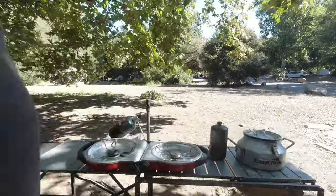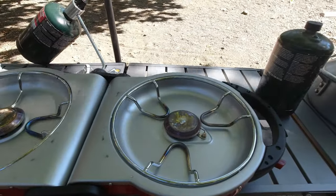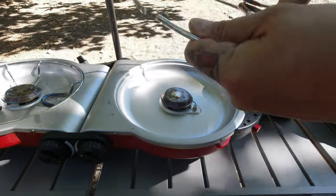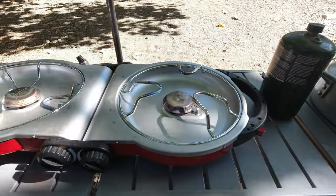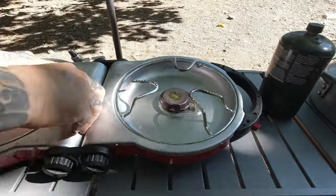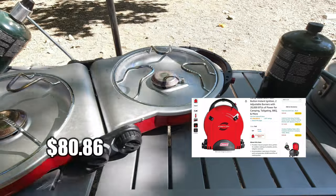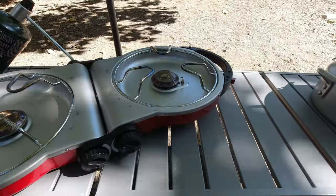It's a great way to store this. I'll just give you a little look here. You've got to be careful with the actual igniter when you're putting these away. There's a little slit. You pull, push together, pop them in. It stores well, guys. This is a definite really good buy for somebody who's on a budget. Amazon. So during this time, while doing the voiceover, I found this for $80.86. A steal. I actually paid more.